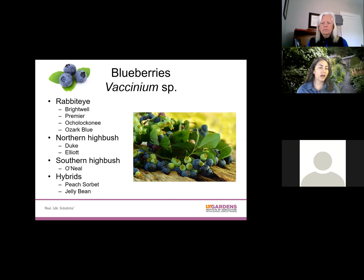And then the last type to think about are all these new hybrids that are on the market. These are fun because the breeders are really looking at ways to maximize the beauty of the plant as well as the edibility. Like peach sorbet, for example, is one I've grown at the kitchen garden, and it's just a really pretty plant. Besides the fact that you get berries off of it, it has really beautiful fall color. It has peach colored leaves in the spring. It has pretty flowers, and then you get lovely blueberries.